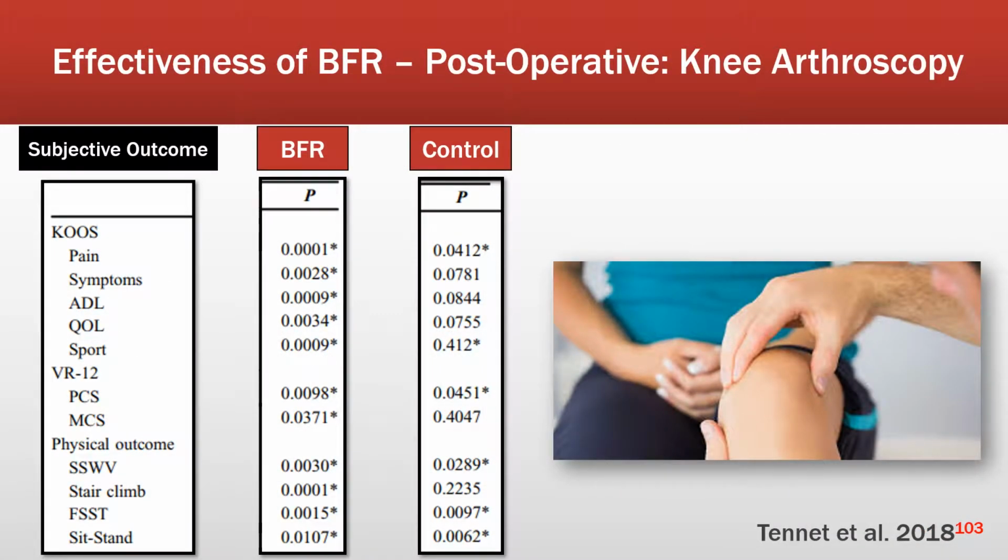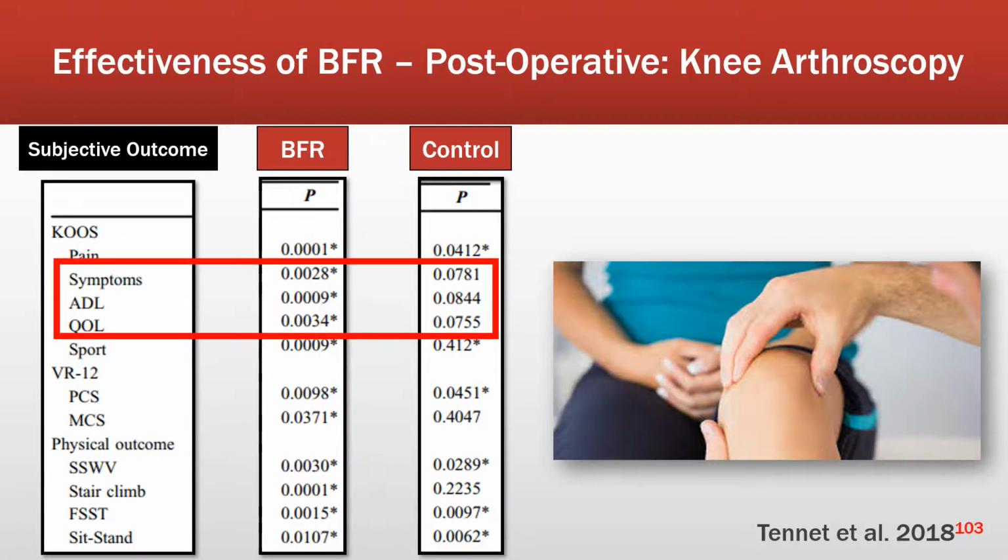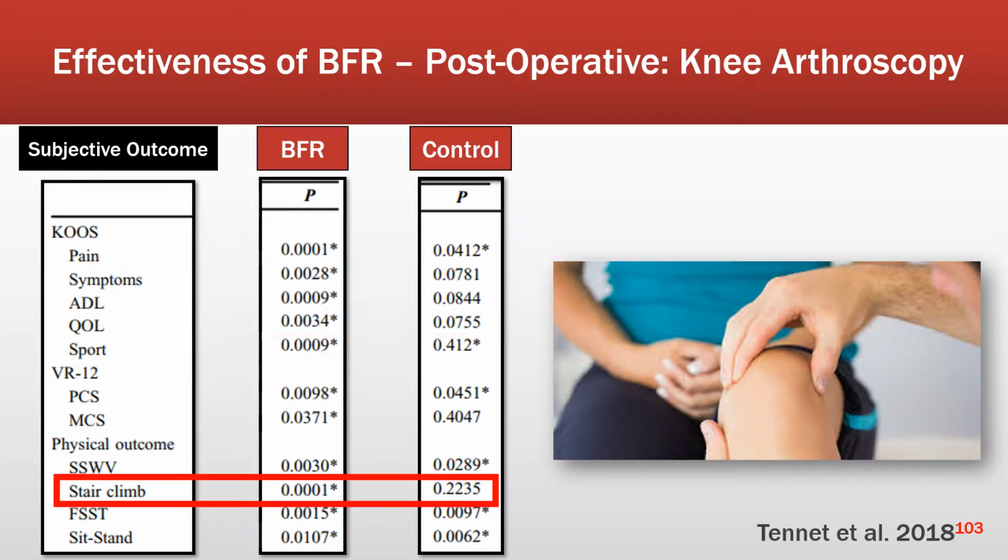Okay, same study here. The only difference is we're looking at subjective outcomes, meaning how the patient rated themselves. In the blood flow restriction group, you can see the asterisks in each of the categories, meaning regardless of pain, symptoms, activities of daily living, sport, quality of life, etc., there's a statistically significant difference in the BFR group. However, not so much in the control. They did not meet statistical significance in their improvement in symptoms, activities of daily living, or quality of life, nor with their stair climbing ability.